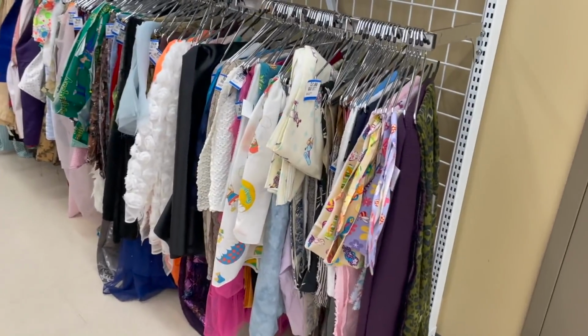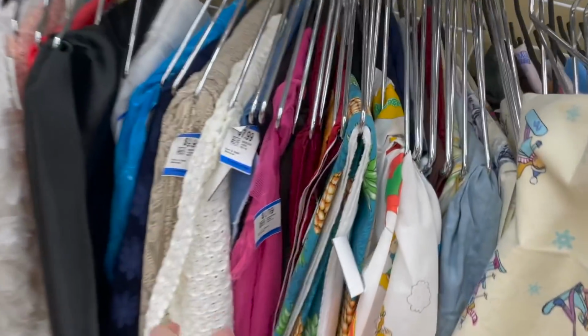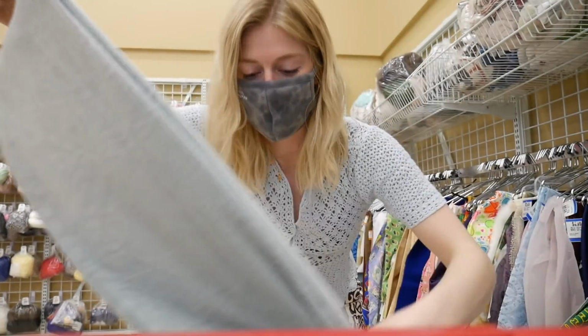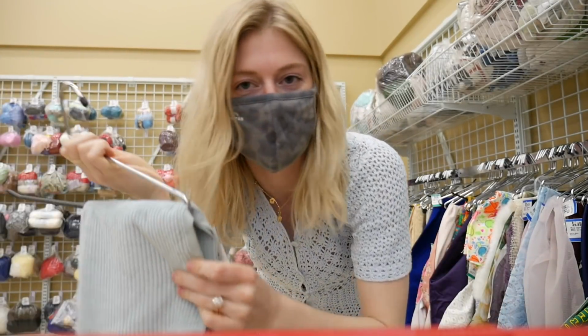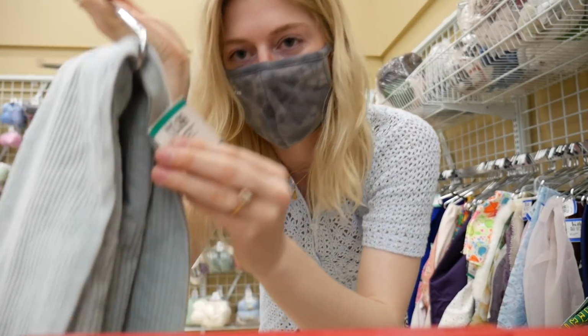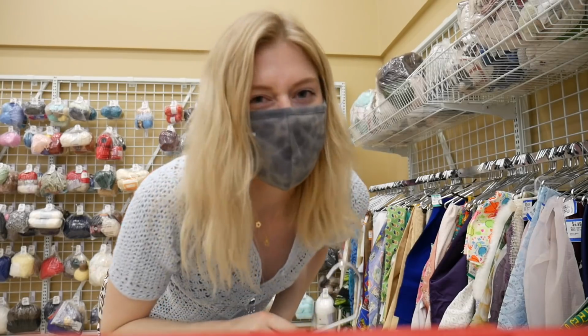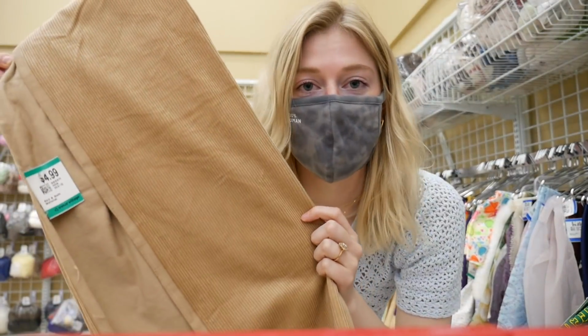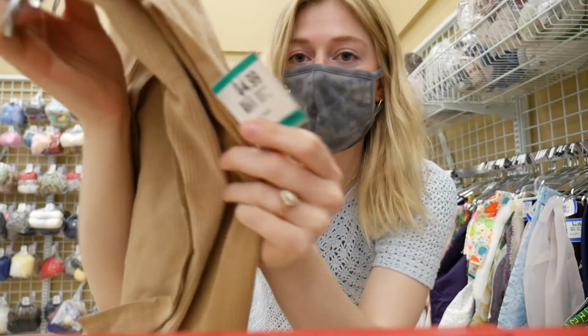So I have to check out the fabric here, see what they have. This is a really pretty light blue corduroy here, and there's not too much here, probably just enough to make a pair of pants or something, and it's only $3.99. But I think I'm gonna put it back just because I think I already have a corduroy at home I haven't used yet. There's also this really pretty beige corduroy as well, and this one's $4.99.